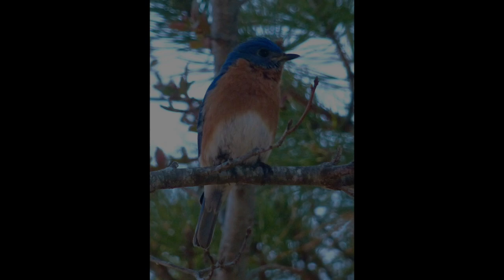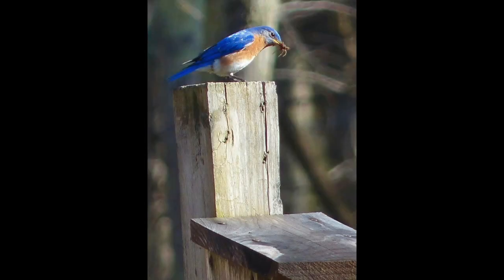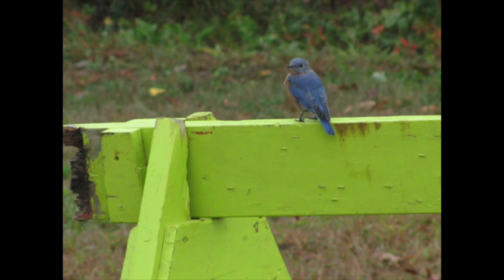They also love taking bird baths. They are very social birds. They have gotten used to human beings, and they can gather in flocks of 100 or more birds. You will probably not see that around here because we don't have that many. But they can also be very territorial, and they will defend their territory, especially during the breeding season.